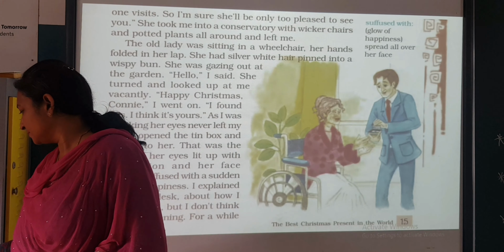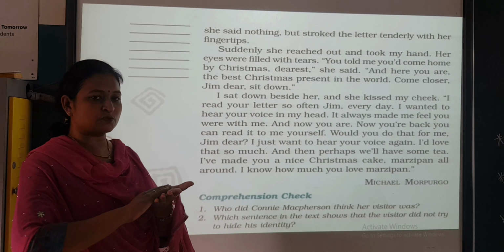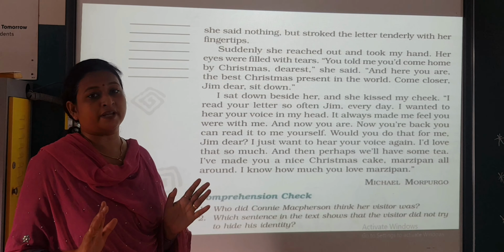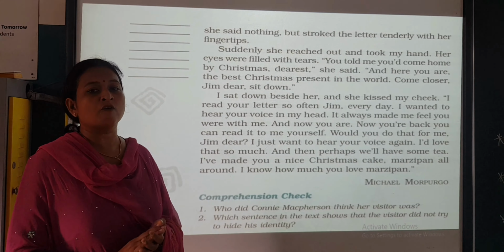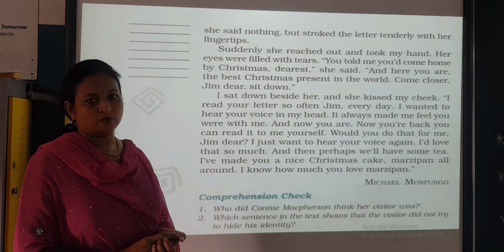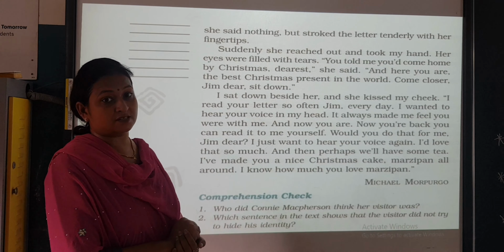For a while, she said nothing, but stroked the letter tenderly with her fingertips. She was just running her hand over the letter like that. She was so shocked that she was not hearing anything he was saying. But one thing was sure, she recognized that letter of her husband, which was so dear to her. Suddenly she reached out and took my hand. She was sitting on that wheelchair and suddenly she held the author's hand. Her eyes were filled with tears.